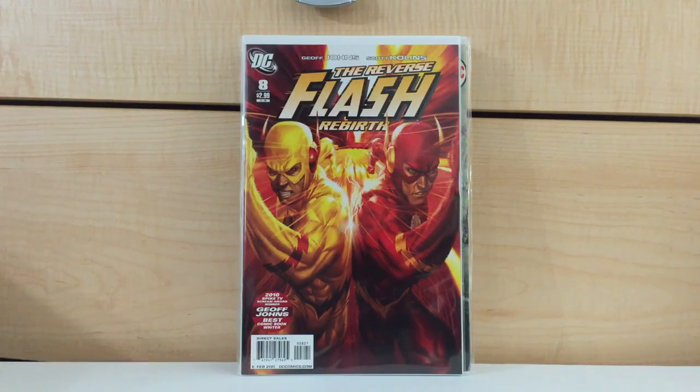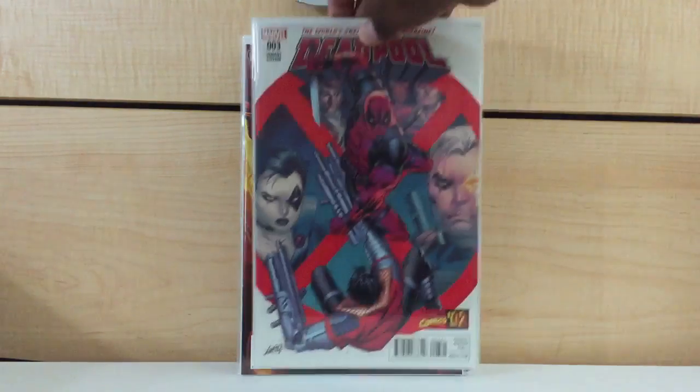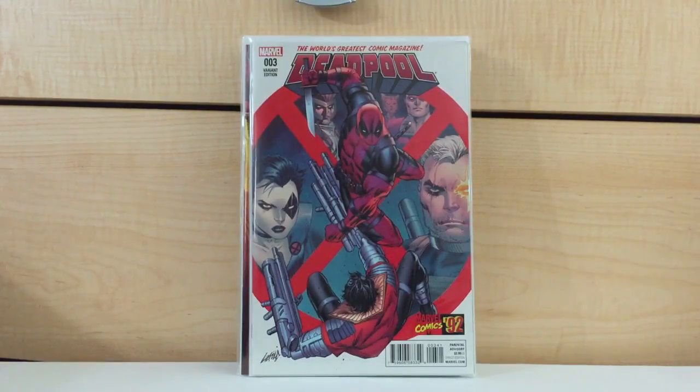So yeah. All right. Went to another store locally and found, what is this? This is Deadpool number 3 from, I believe, this current series. This is number 3, the 1-in-25 variant. I found this for cover price. And this book typically can go for 20. I would say around 15 at the most. You know what I'm saying? So, yeah. Happy to have found that.